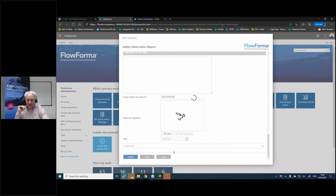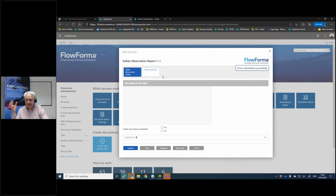And then at the end of it all, I press submit to move the workflow on to the next step, which happens automatically. And if necessary, the system can automatically send out an email to the next person to say, hey, click on this link. You've got a follow-up action that you need to complete. And then in here, I can actually indicate if the follow-up action is completed or not.